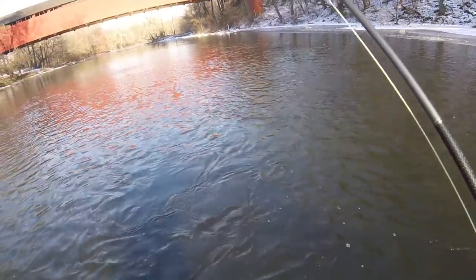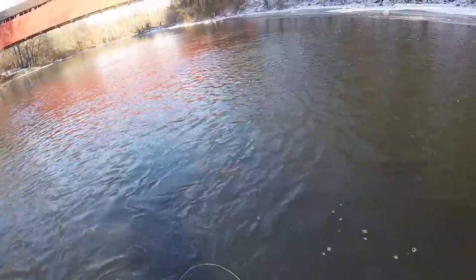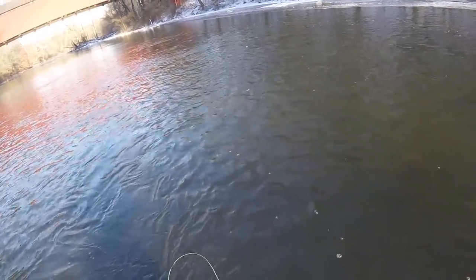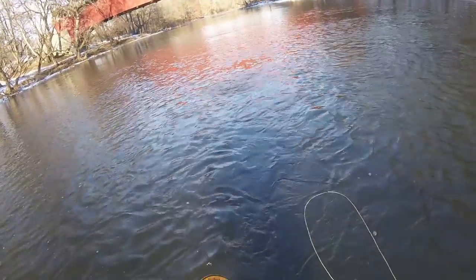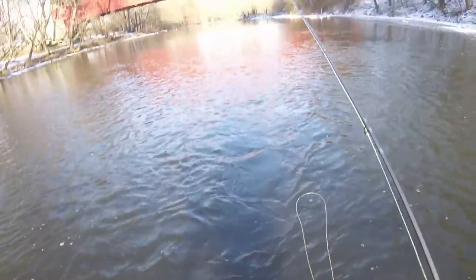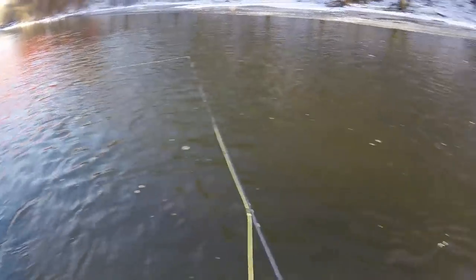That's a big rainbow. That's a real big rainbow. Nice fish. Oh, there he goes. He was 14, 15 inches. Nice. Gorgeous. That was fun.